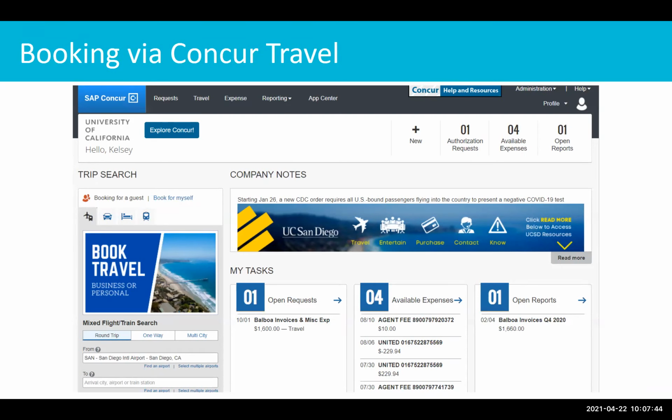Concur requires a travel agency to actually issue the ticket or reservation on the back end. So although you're interacting with a Concur booking platform, you're still using Balboa Travel. Itineraries and booking confirmations will come from Balboa. And if you need assistance with the travel booking, you can still call Balboa directly.